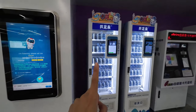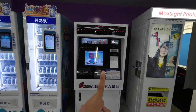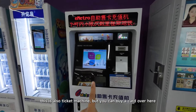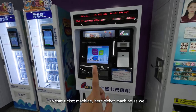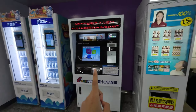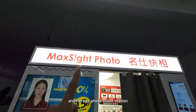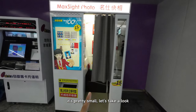And vending machine. This is also a ticket machine, but you can buy a card over here. So that's a ticket machine here, a ticket machine as well, and buy a card here. And here is a photo shoot station. It's pretty small.